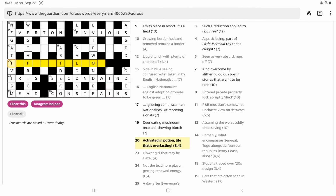All right, we have a lot of letters now in our either activated in potion, life that's everlasting. There's some phrase for everlasting life. Oh, maybe infinite. Oh, an infinite loop, perhaps.